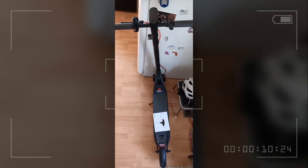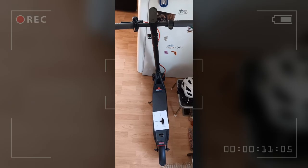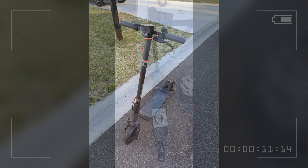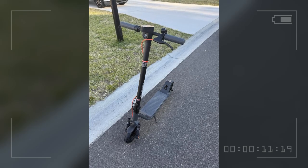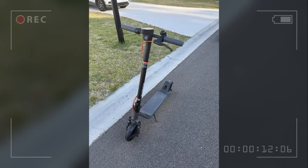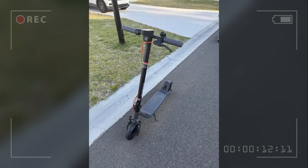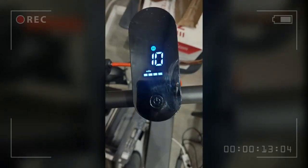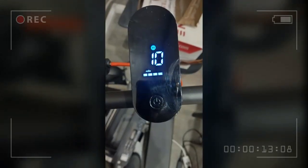Upon arrival, the initial assembly was found to be remarkably straightforward. Our reviewer noted that the process was as simple as unfolding the main body, inserting the handlebar into the central pole, and securing it with just a few screws. The device's compact and foldable design was a major plus, making it easy to store and transport. Weighing around 30 pounds, it is manageable enough for most people to carry when necessary.